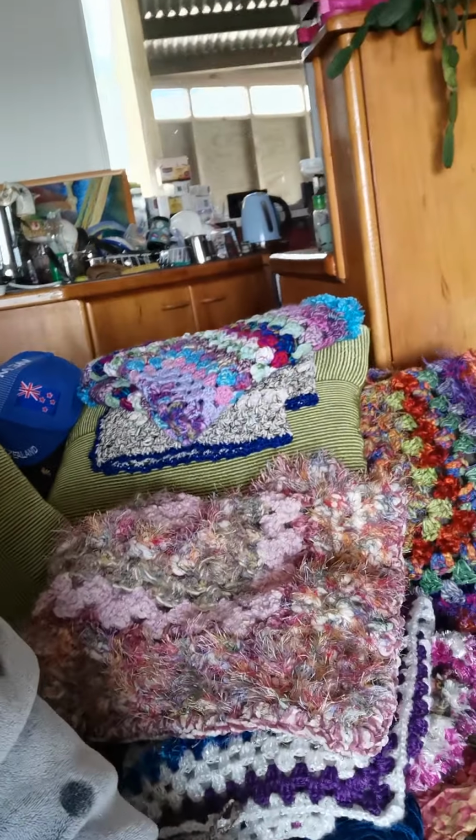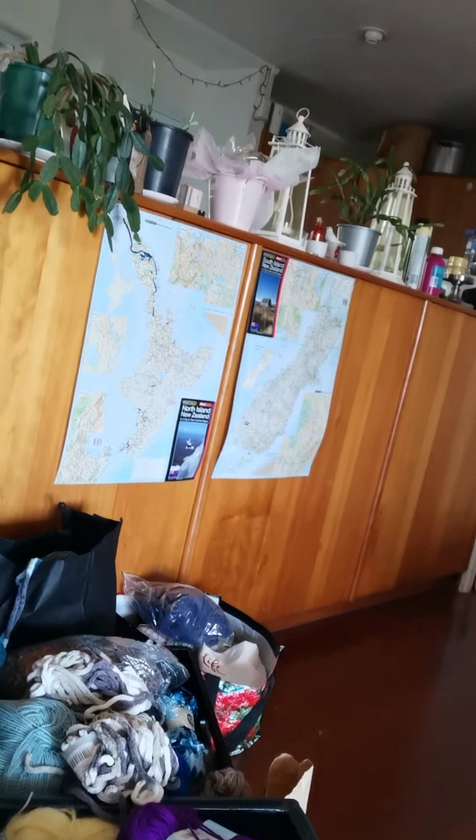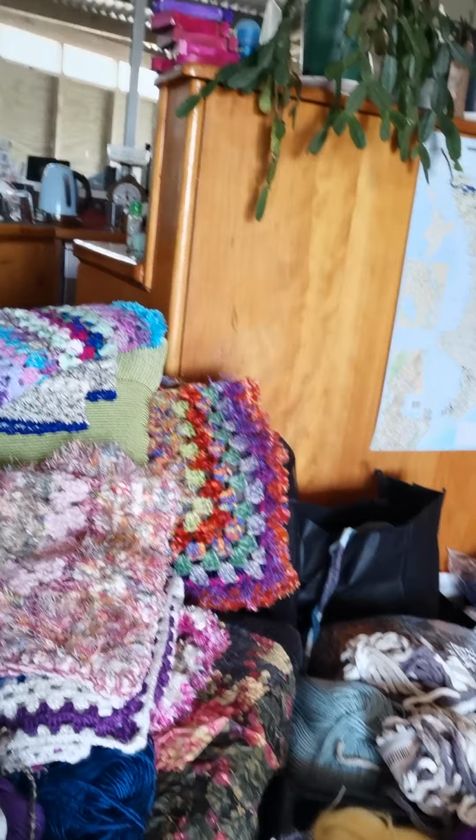If I tilt this way, you'll be able to see some of my wool stash. Yeah. And we won't talk about the rest right now.